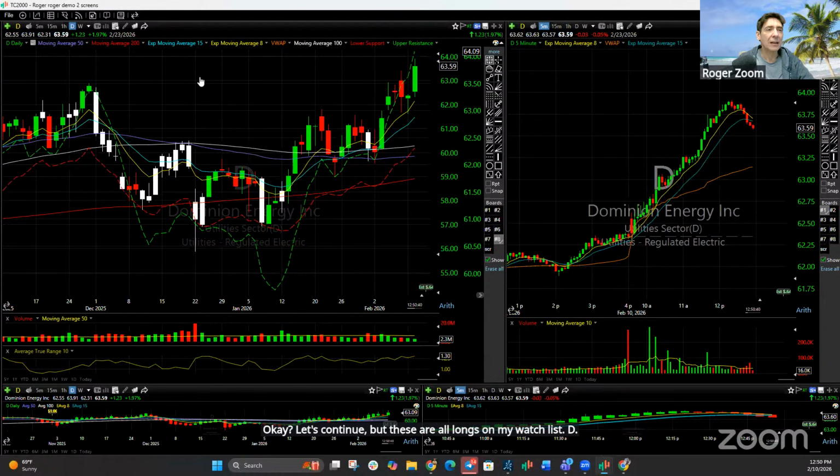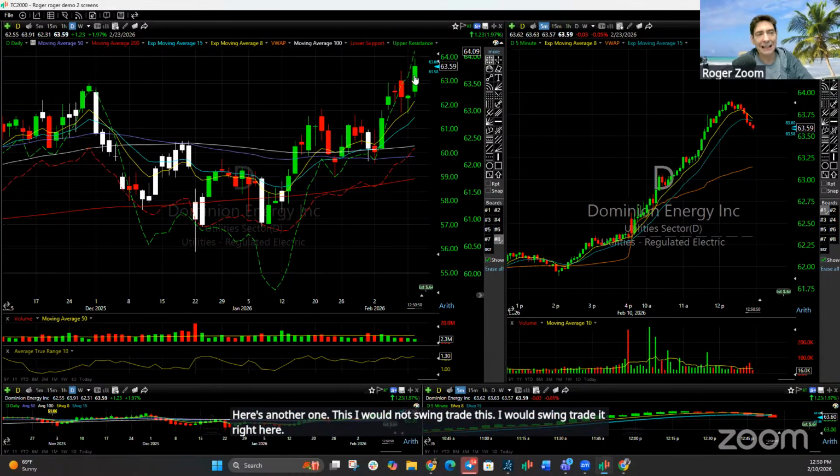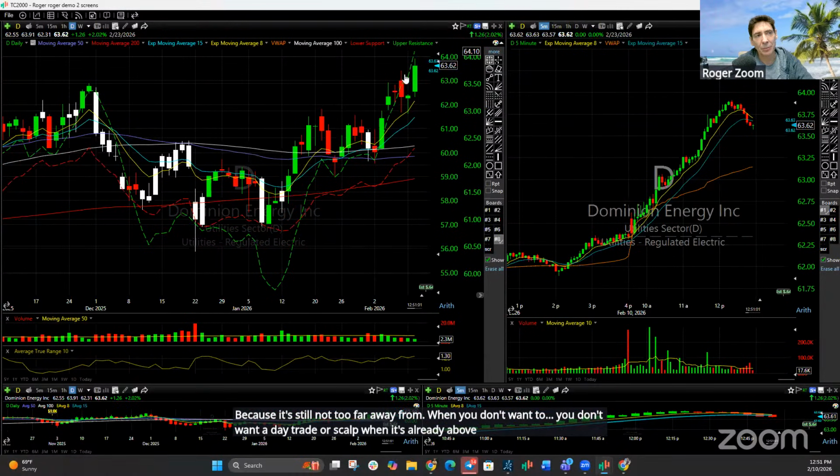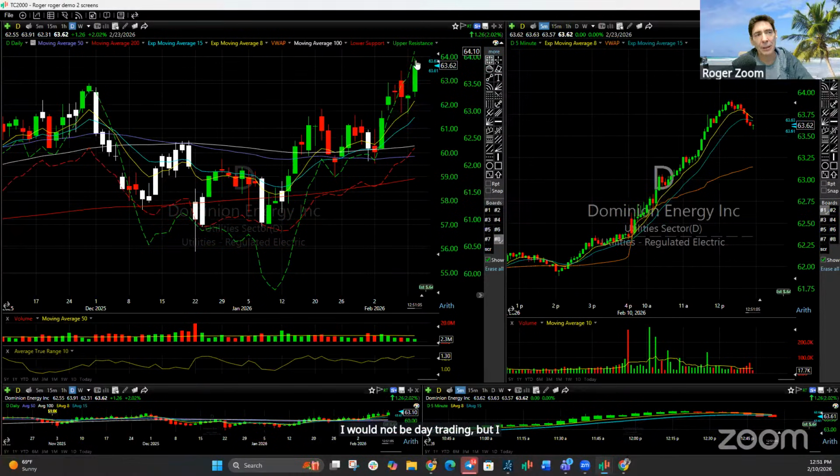Here's another one. I would not swing trade this. I would swing trade it right here, not here. But I would either day trade this or scalp this because it's still not too far away from the green line. You don't want to day trade or scalp when it's already above this green line. If it's still like right here, I would not be day trading, but I would probably be scalping. Right here, I would be scalping and day trading.